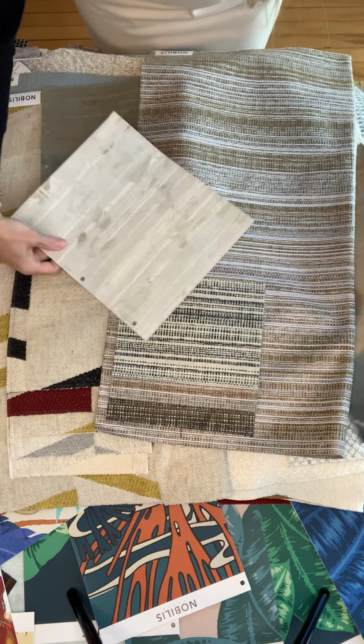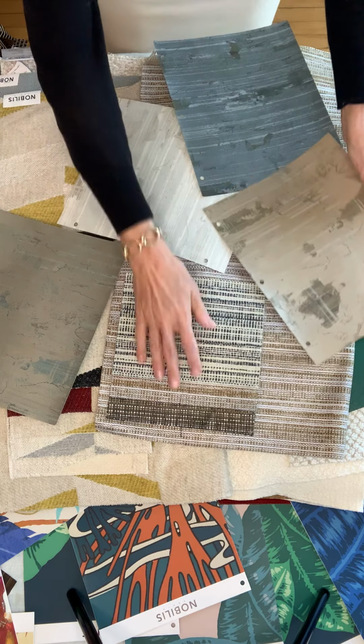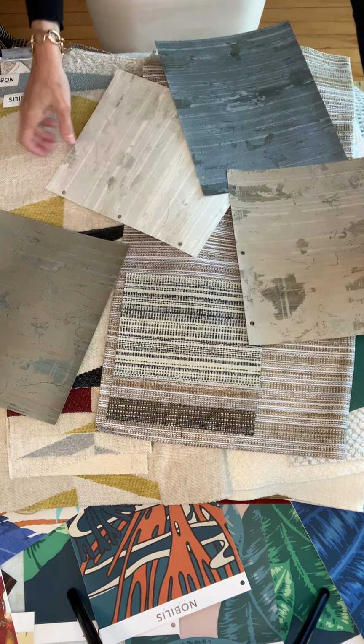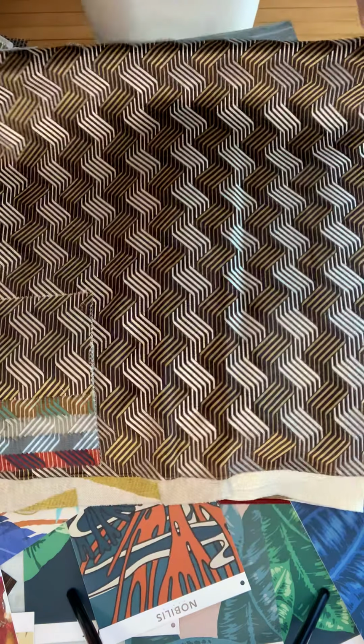And again, Fresco is really lovely with this too. So we have all these lovely colors, and it's just a really nice piece. You could also use it for a drapery because it does have a nice shimmer, which gives it a beautiful look as well. And then we have this beautiful velvet.